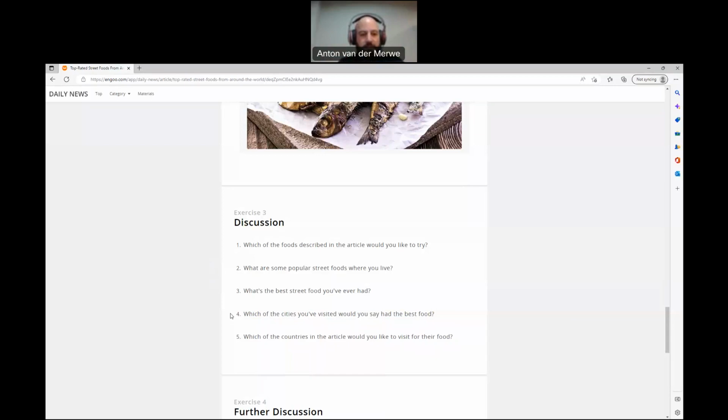Number four, which of the cities you visited would you say had the best food? Best food, best street food, because there's a difference. Again, street food, I would probably go with Chiang Mai because I lived there the longest, so I tried the most street foods, and yeah, it's really good. Best food, oh man, that's a difficult one because it depends what you're feeling like. I'm going to say Chiang Mai, just because they've got a lot of Western kinds of dishes. I had great burgers in Chiang Mai, a lot of street food, a good mix.